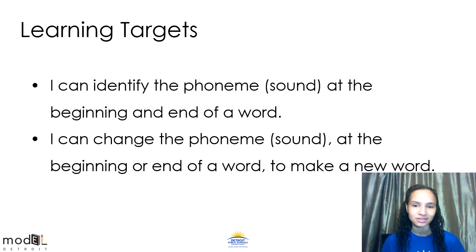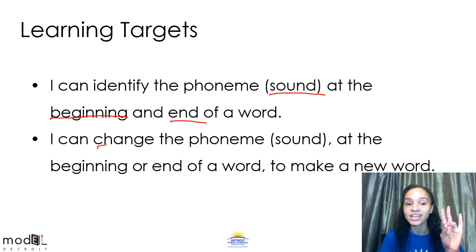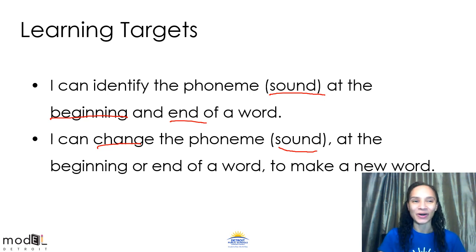So what does that mean? We're going to be looking at the sounds at the beginning and ends of words. So we're going to be paying very close attention to what sound is at the beginning of the word and what sound is at the end of the word. And then we're going to practice changing the sounds at the beginning or end to help us make a new word. I am so excited to start this with you. Are you ready? Okay, let's go.